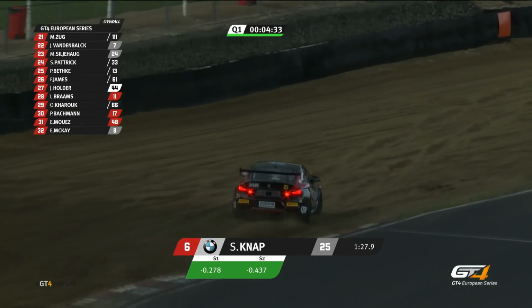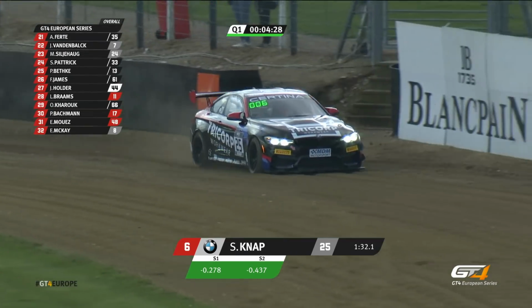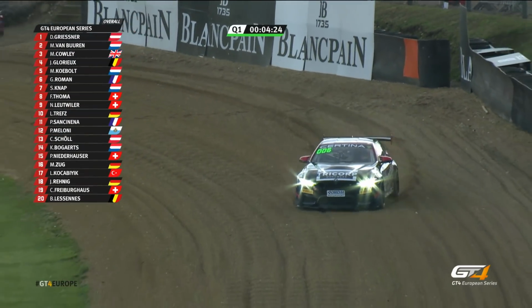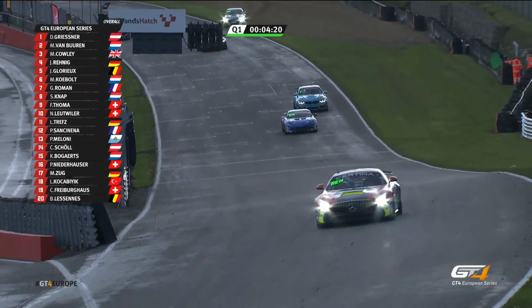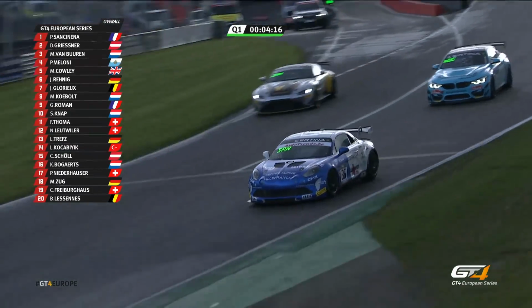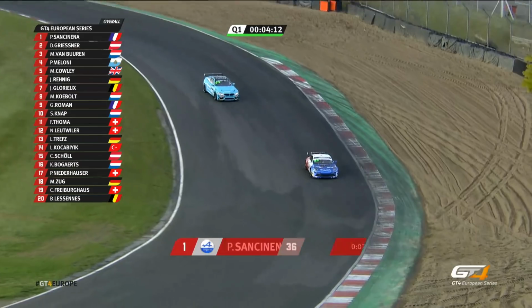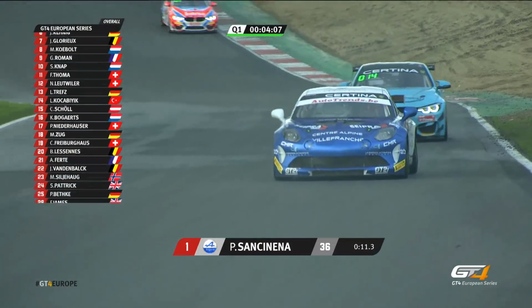And Simon Knapp, bucket and spade job, he's way, way wide at Clark Curve, and he's just avoided the barriers. Scrabbling his way through. There's another car off as well, because behind Simon Knapp there's another one that's just had to dig itself out of the gravel. And I'll tell you who that was as well in a moment as it goes over the line. So Simon Knapp was off the road, and the other car was the sister one of Koen Bogart. So both of the MDM Motorsport BMWs off the road.